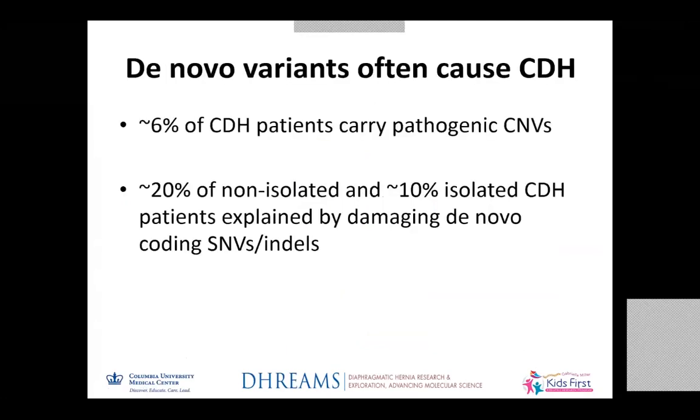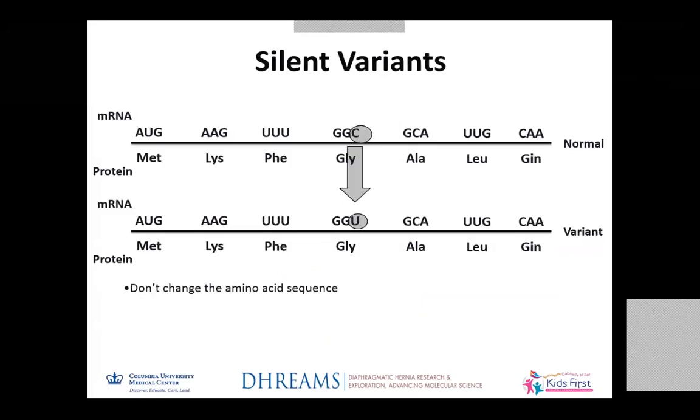So we started looking at that and looking at many of our families where we didn't have multiple people with diaphragmatic hernias. And we saw that about 6% of them had these copy number variants I alluded to before, and about 20% of them that had CDH plus something else, we could see what we thought to be a damaging or deleterious de novo genetic variant. And even the ones who had just an isolated CDH, although it was a lower percentage, it was only about 10%, about 10% of them had these de novo changes as well.